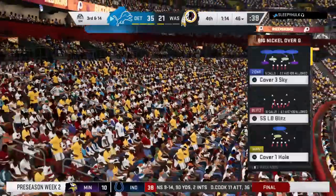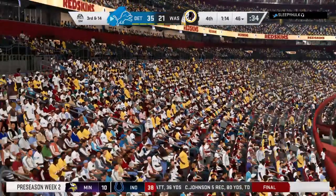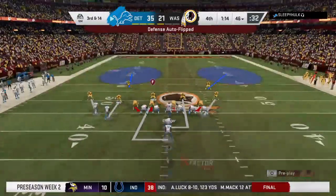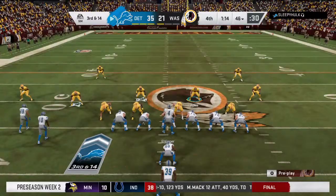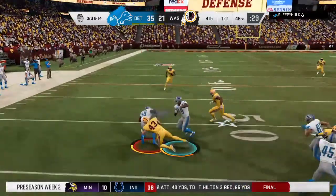Time to give a little credit here. That was an excellent read by the guys on the defensive side of the ball. Oh, you're crediting your defense. Gotta credit them on that one because they tried to fool them, right? Tried to trick them. Ran a screen, and they went to it and smothered it for a loss of yardage.